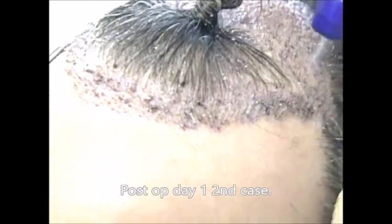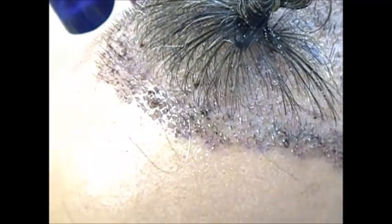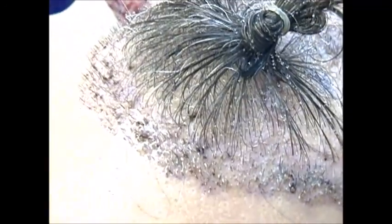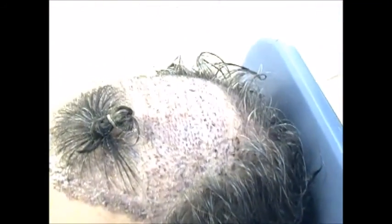Okay, so this is post op day 1, the second case. Like I mentioned earlier in the video, he I won't say fussed, but was questioning why we had to trim so much in the front. And remember what I said earlier was that the first couple of rows last year were singles, and so now that he wants to bring the hairline down, we have to put doubles there and not hit the roots he's already paid for, and then put singles in front of it. So that's why we trimmed that. And then look how far back we got. Hang on, let me get this in focus. We got almost all the way to the back.